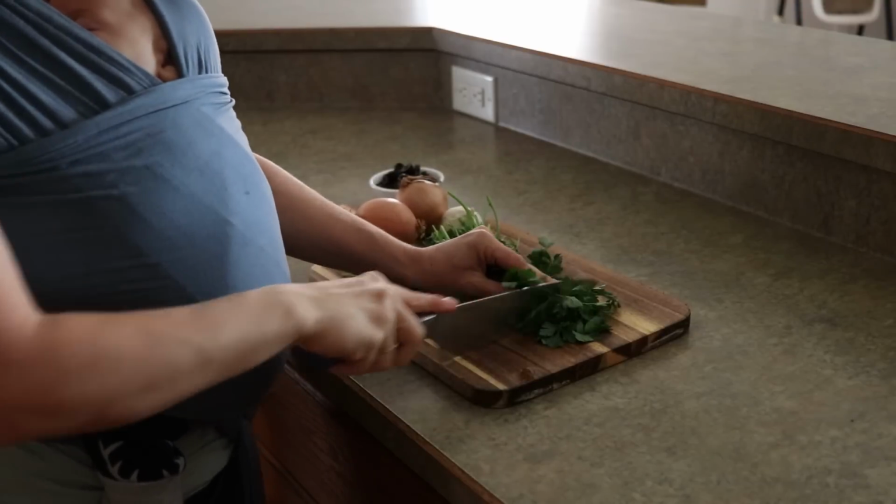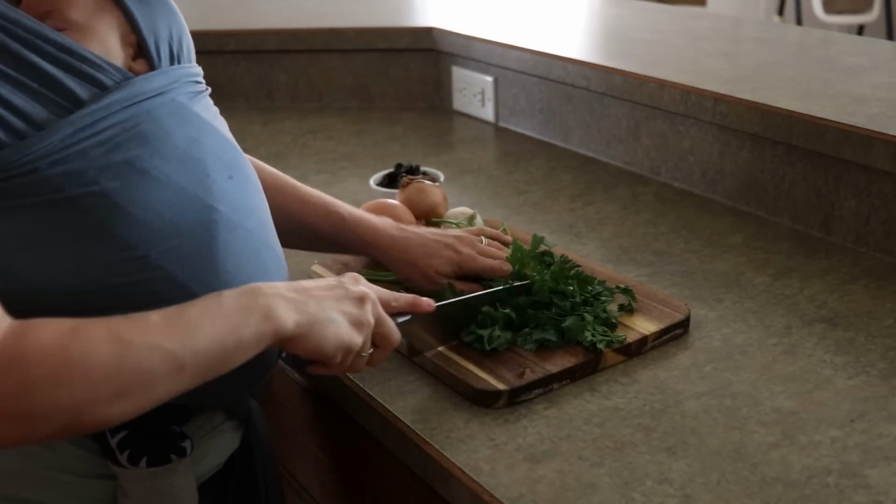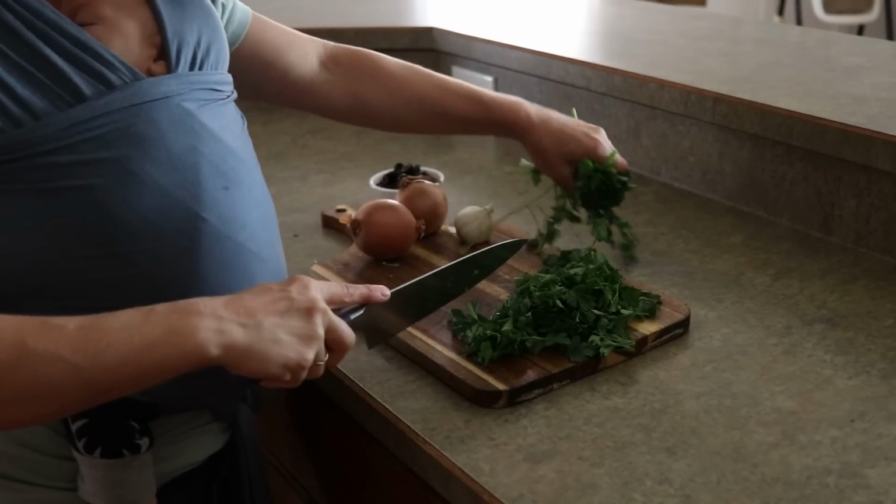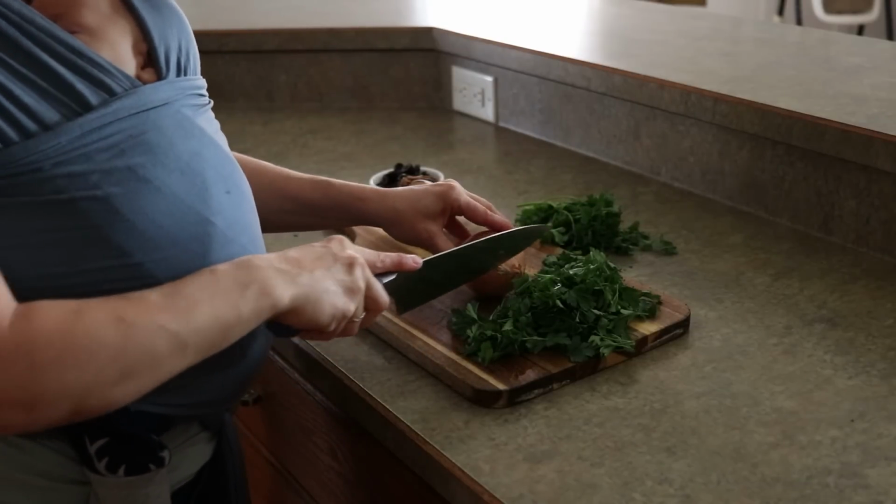So all my round steaks are seared. I'm just going to chop up some parsley and some onions and mince some garlic for my sauce that I'm going to make.